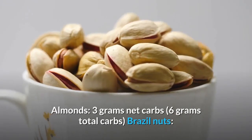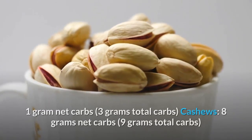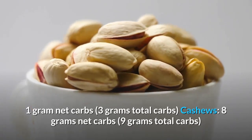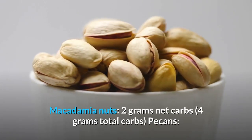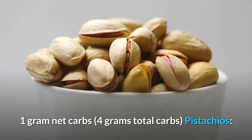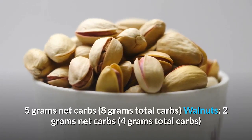Almonds, 3 grams net carbs, 6 grams total carbs. Brazil nuts, 1 gram net carbs, 3 grams total carbs. Cashews, 8 grams net carbs, 9 grams total carbs. Macadamia nuts, 2 grams net carbs, 4 grams total carbs. Pecans, 1 gram net carbs, 4 grams total carbs. Pistachios, 5 grams net carbs, 8 grams total carbs.